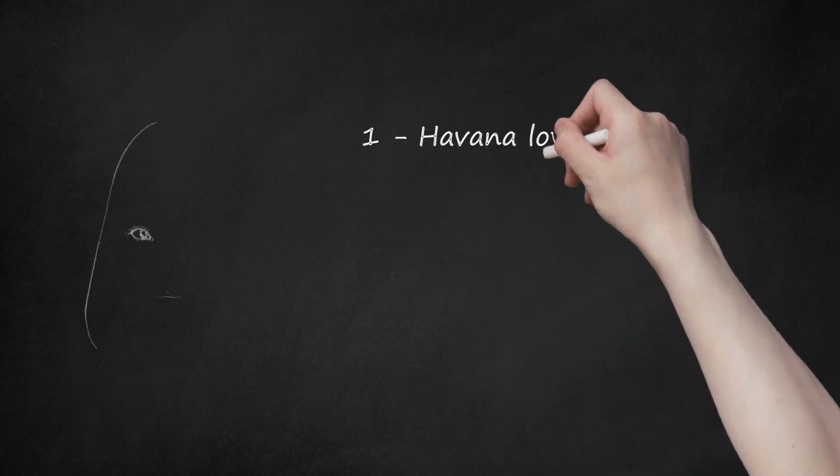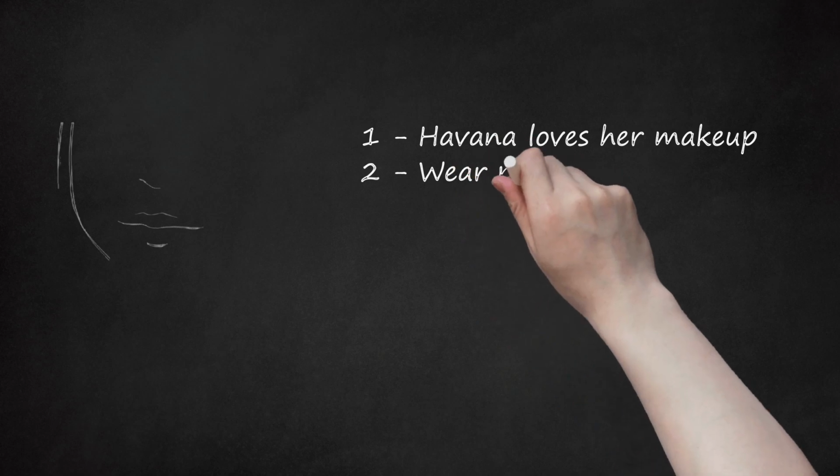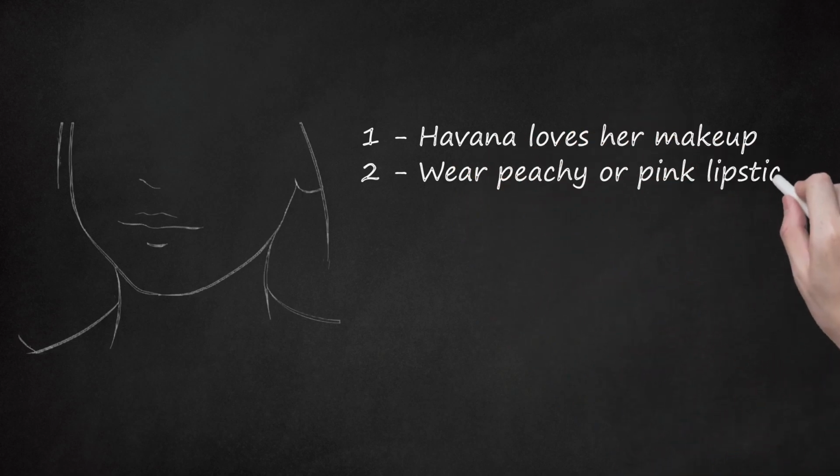1. Havana loves her makeup. To copy her, wear medium brown colored makeup. Make sure that it's spread very smoothly. Cover up any blemishes. 2. Wear peachy or pink lipstick spread thinly.